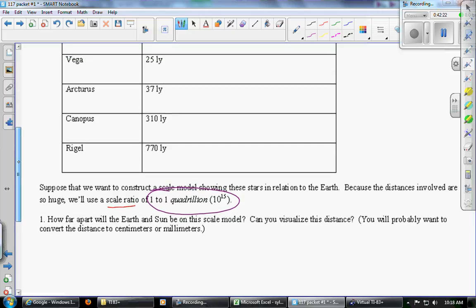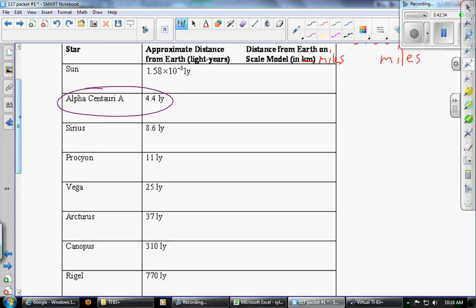That magic number is part of the problem. It is made up. On the test, it will be a different magic number, but it is given, okay? It's given as 1 to 1 quadrillion. So here's what we do with it.